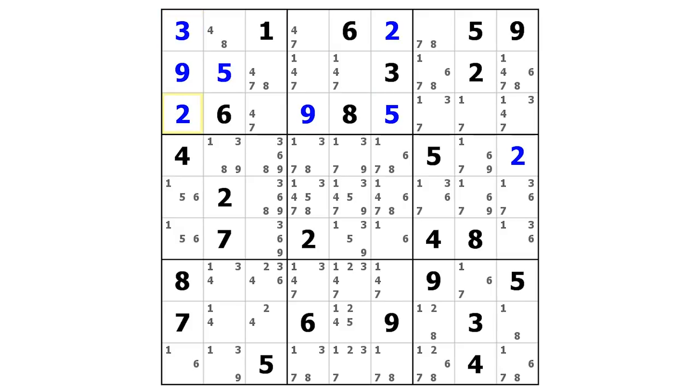Now next, down here in block 8, we have a hidden single on candidate 5. And the reason that's a hidden single is because these two 5s block all the other unfilled cells in that block. So you can enter the 5 as a hidden single in that cell. And likewise, we have another hidden single on candidate 5 in row 6 because that is the only 5 in that row. So we can enter that.